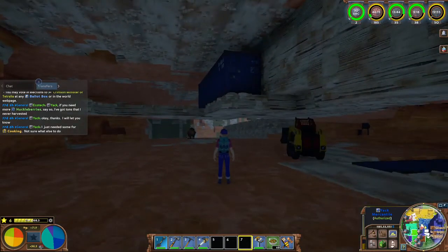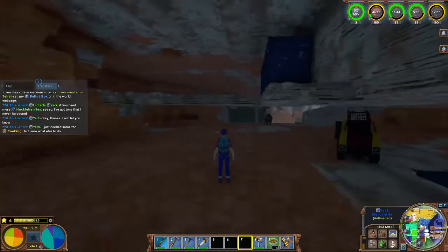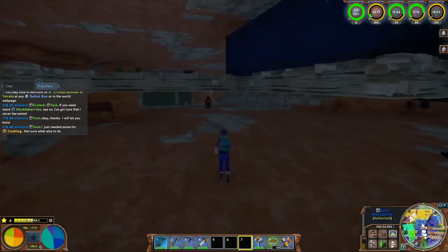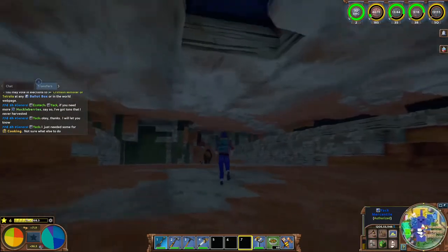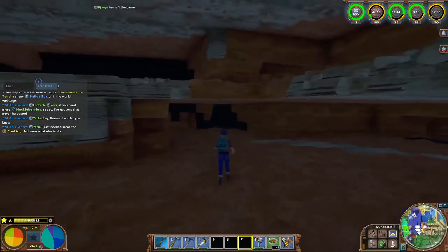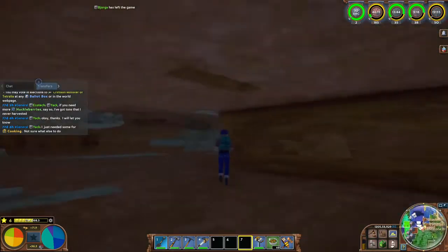I don't know how these animals get in here, but they do. So originally this wasn't here, but then as we needed limestone and sandstone, this has been expanded and dug out quite a bit. Turns out coming this way, I thought I had run out of coal. I'll get to that in a second. But coming this way, there's a lot more coal.